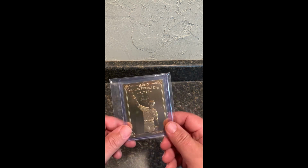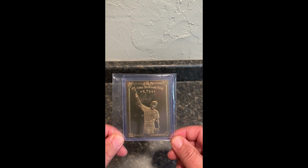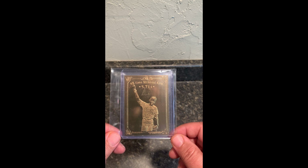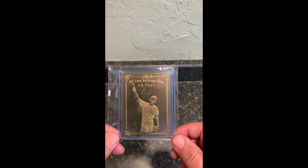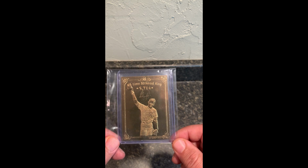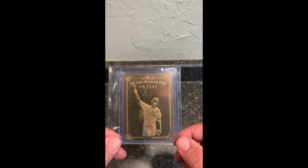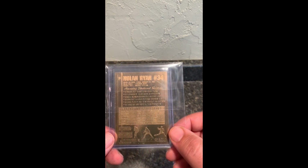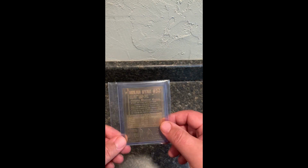First card is a 1993 Bleachers All-Time Strikeout King card. Bleachers has a couple of these 23 karat gold cards. They're all gold, of course, plated. This one's numbered out of 5,714. This one looks like it's number 5,655. Sorry for the glare, guys.